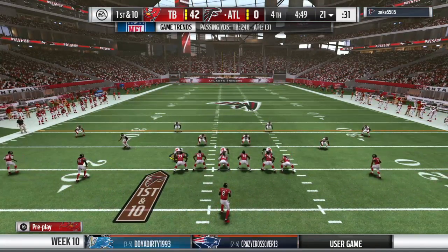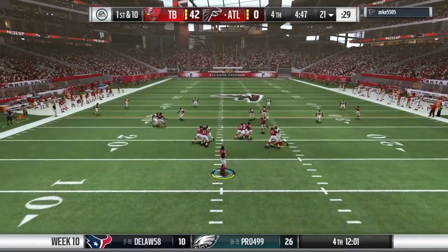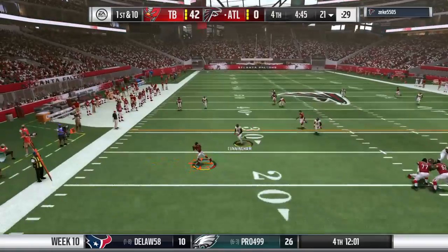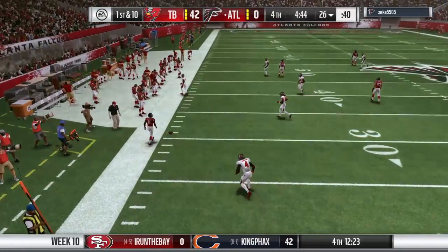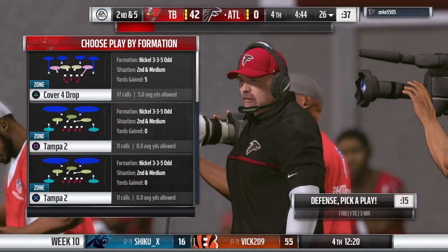They come out 5 wide, 3 of them to the right side. They go back to the air here after the INT on the last drive. Throwing left side here, and it's complete. 5 yards on the catch there, brings up 2nd down.